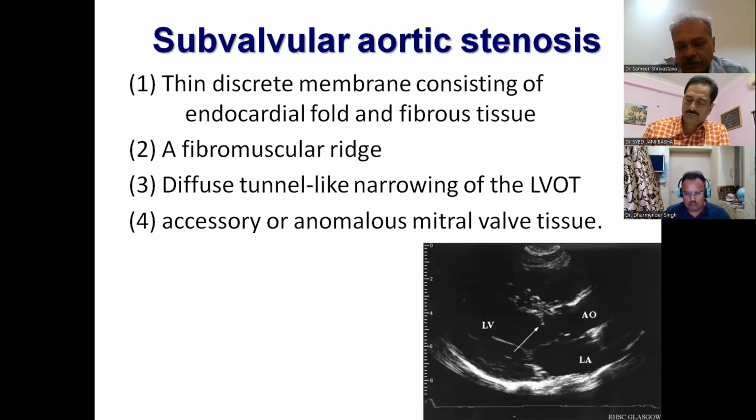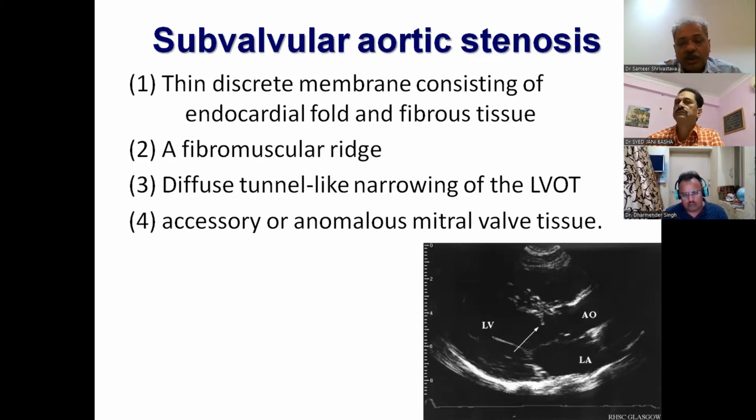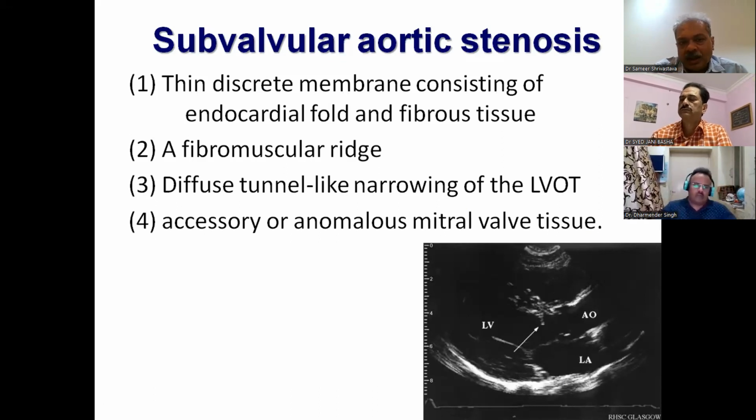So there are three types of aortic stenosis: subvalvular, valvular, and supravalvular, which is the hourglass. So here, if you see, this is the subaortic membrane. This is a thin, discrete membrane. This is nothing but an exaggeration of endocardial fold and fibrous tissue. And this is diffuse, tunnel-like in the LVOT many a times. It can be an accessory or anomalous mitral valve tissue. But if it is only selectively from the LV side, septum side, then it is best not to label it as anomalous mitral valve tissue, but to label it as a subaortic membrane.